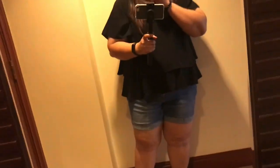So, pagpasok nyo pa lang neto-ng door, sa left side natin is merong malaking mirror. So, yan. Full body mirror naman siya. And then, katabi nun is yung ating bathroom area. So, tingnan natin.